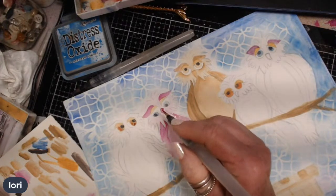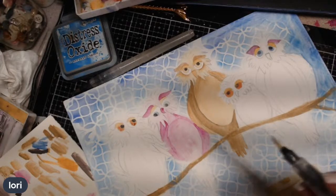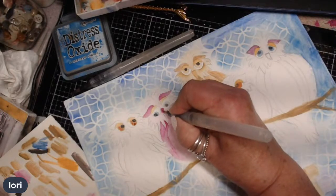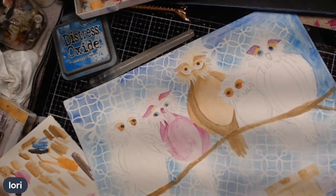Now I made that beak. Maybe I should change that to purple. Well, maybe not so much purple, but this is the color right above the pink in my tray. Yeah, I need that beak to be a little darker.